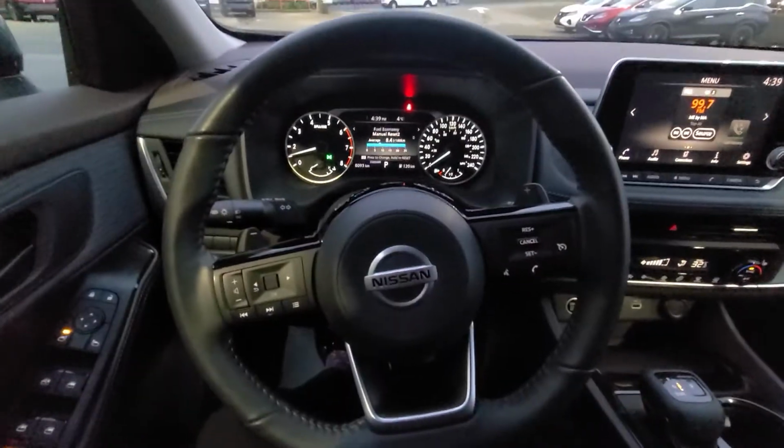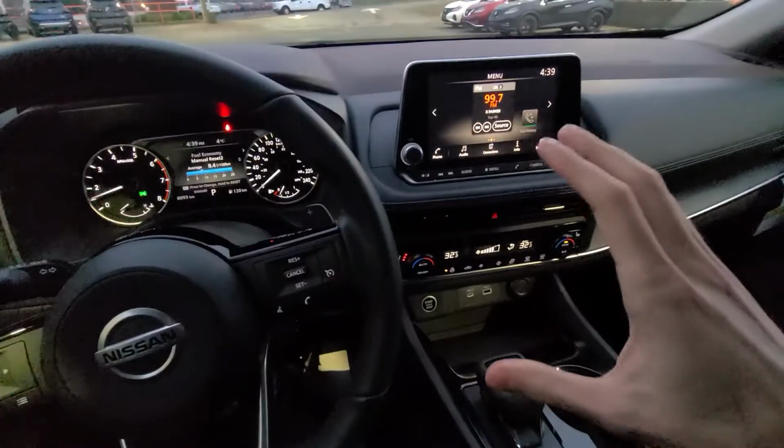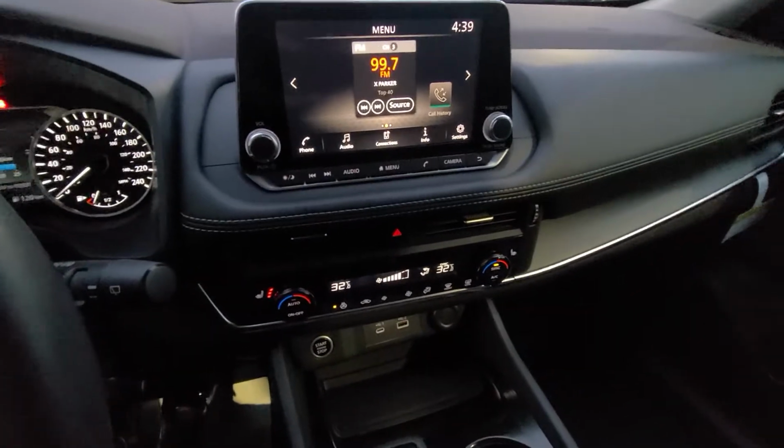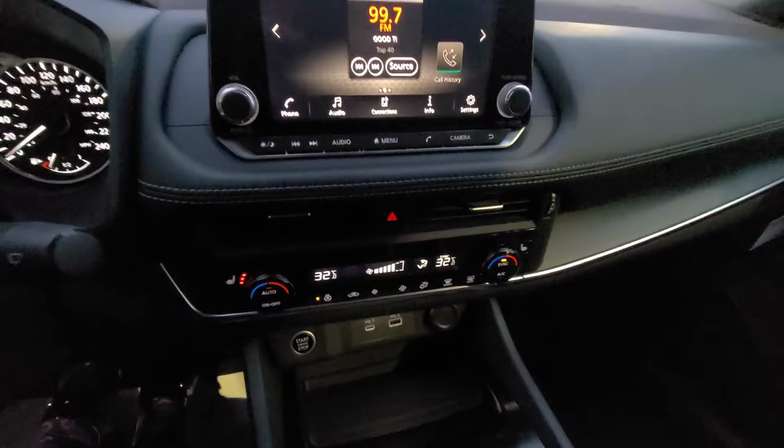I'm gonna go to a wide angle view real quick. And sorry, my phone's a little grainy. It's getting dark out. If you'd like, I can do a little bit of a better quality video tomorrow when we have a little bit more daylight.